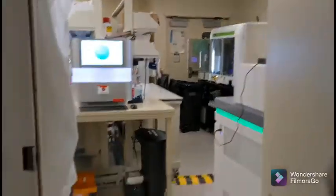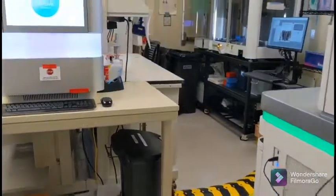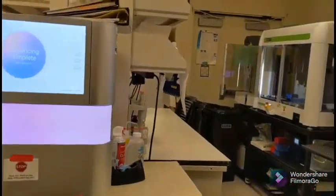Okay, I will step in as far as I can go. I am limited to that white square there, which is fine. I don't want to contaminate the lab. I'm very gingerly walking in.